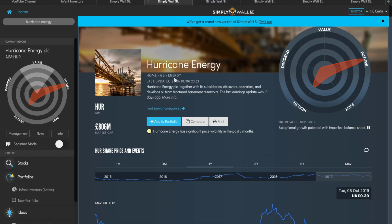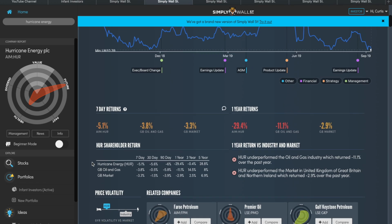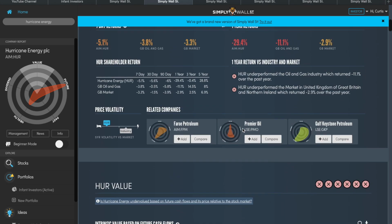The next one on the list to call out is Hurricane Energy. Now, this for me is something to potentially watch out for. And it's just watching out for companies that display these types of characteristics. So again, if we look at the last year return, minus 29.4%. The whole industry didn't do well at minus 11.1%. But obviously this excelled itself at outperforming the industry, negatively speaking, and being quite a depressed performance.